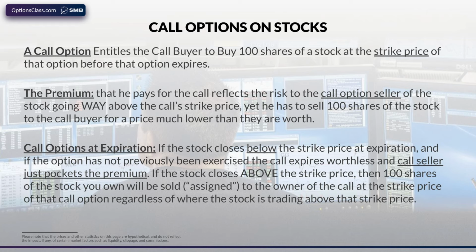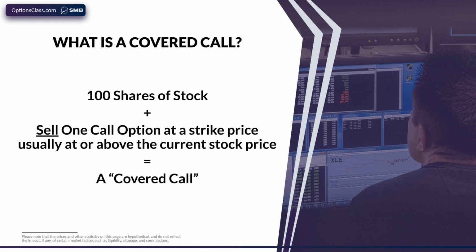But it's also important to keep in mind that at expiration, if you've sold a call and the market closes below the strike price of the call, then unless the call was previously exercised, the call expires worthless and the call seller just pockets the premium. So that's how a call option works. Now, a covered call starts out with your buying 100 shares of a stock and then selling a call option on those shares that you own, usually at a strike price at or above the stock's current price, at a fixed interval like once a month or once a quarter, something like that.